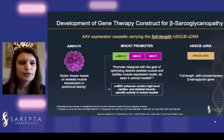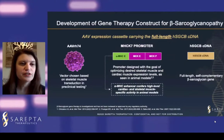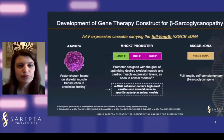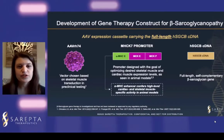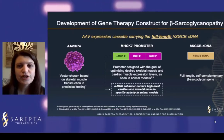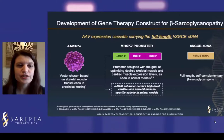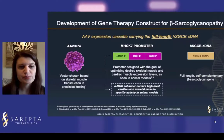Now I'll go into a little bit more detail on our beta-sarcoglycan construct, which just means the totality of the components. First, the RH74 vector. Again, this is what allows our gene therapy construct to get to the muscle. It's our little delivery vehicle. Next is the MHCK7 promoter. This is our light switch, which turns on the production of the beta-sarcoglycan protein in skeletal muscle and cardiac muscle, as well as the diaphragm. And finally, the beta-sarcoglycan gene, or cDNA. This is full length, and this is packaged into a self-complementary vector, which enables robust transduction and expression once it gets to the muscle.